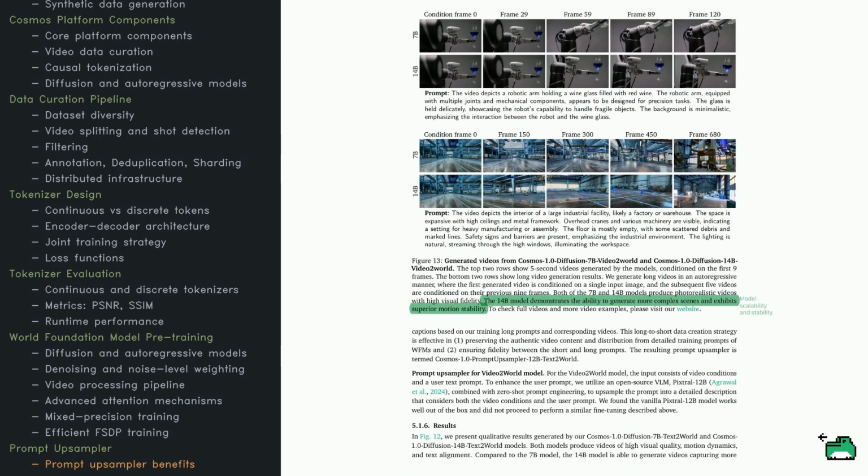Next, we see some results from Cosmos 1.0 Diffusion generating video based on initial frames, like short 5-second snippets or longer sequences. Check out the examples: a robotic arm carefully handling a wine glass, or an industrial scene with machinery. The 14B model achieves smoother motion and clearer detail than smaller models. Prompt upsamplers also make a difference by matching user queries more precisely to the training data, improving fidelity. The model's ability to handle varying prompt lengths is another plus, showing it can adapt to different user inputs.